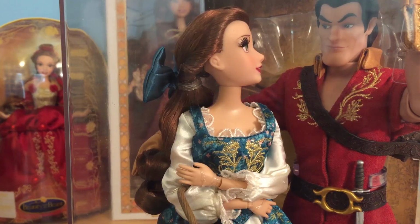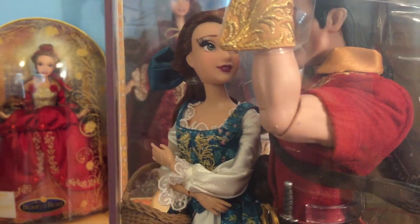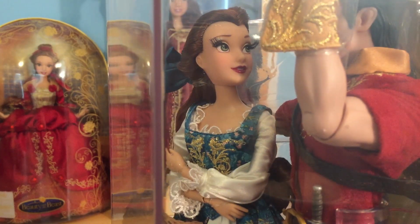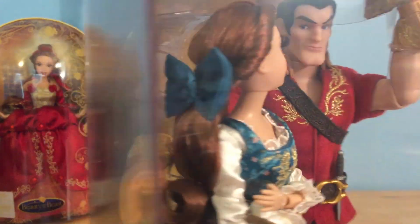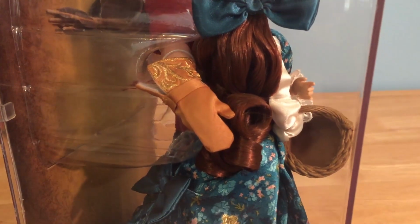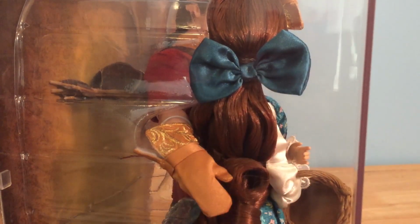Okay, so we're gonna start off by looking at Belle. I'm gonna flip her around here where you can see her face better. You can see that she's got those detailed eyelashes like they love to put on the dolls, and she's got a really pretty red lipstick on. And her hair is similar to how they have it in the big doll, except it's pulled back into a ponytail with her blue bow that you can see over here. Look how pretty her hair is. All the curls are bunched up together, and it's got that beautiful blue bow that matches her dress.